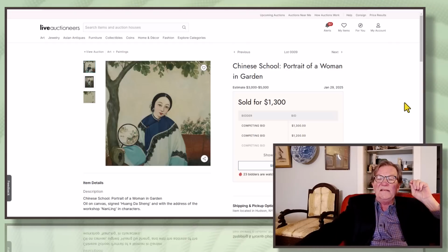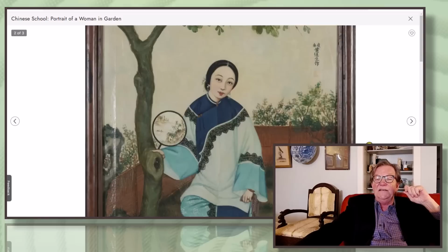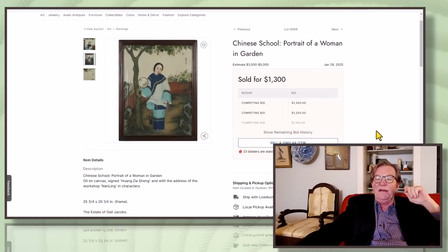We'll go through these. They had the Chinese portrait of the young woman. I thought this was a very nice portrait. I thought the estimate was reasonable. Here she is, beautifully done, nice condition. Somebody got a really good buy. And it may be because it was kind of on the big side, 25 by 20 inches, and shipping it and all that sort of thing.